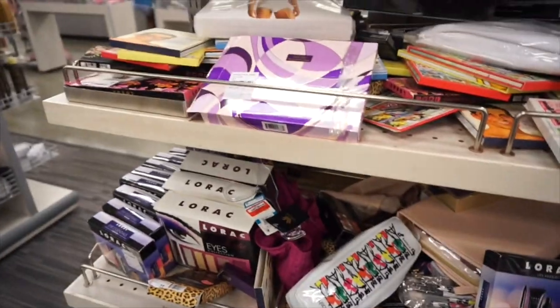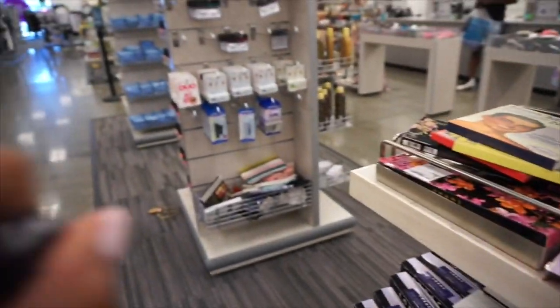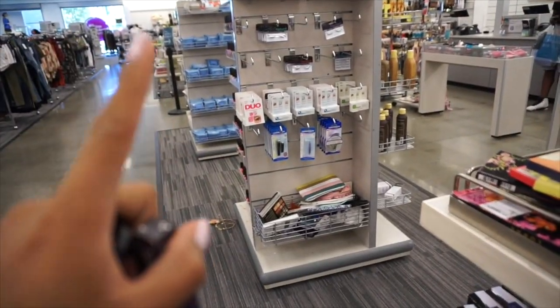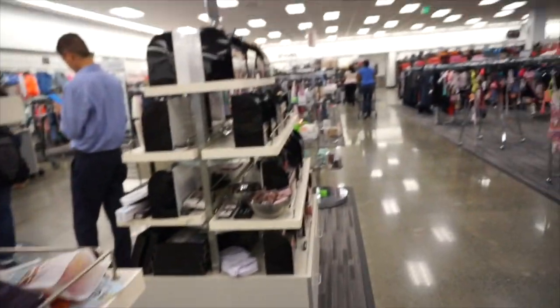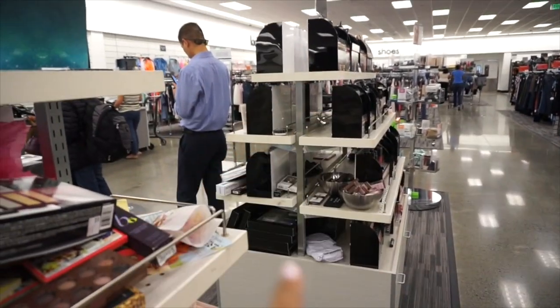So here's an overview of the makeup section. Kind of messy, but you guys see Ardell over there. You get some skincare, Neutrogena. And then you have your like little travel size high-end brand. And here's the whole NYX section.